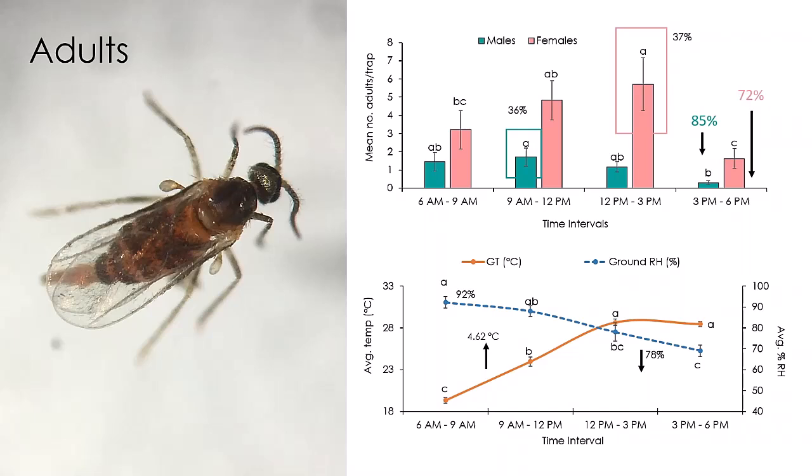So here are the results, starting with the adults. This first graph here at the top shows the mean number of adults captured for each of our different time intervals. Each time interval is also further broken down. If you look on the left, you'll see these blue bars that represent the males, and on the right, you'll see the pink bars that represent the females. And what we see here actually is that the peak emergence is different between males and females. Males were most likely to emerge between 9 a.m.